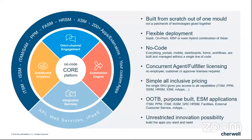So if we summarize the high-level differentiation of the platform, it's built out of one mold. It's not a technology patchwork. It is managed also in one mold to simplify upgrades and to basically eliminate any concern around upgrades. It can be consumed in the cloud as a SaaS service or on premises, or even in a hybrid mode where you might have your development environment on premises and the production environment in the cloud. It is completely no code, and this will be the topic of this session.